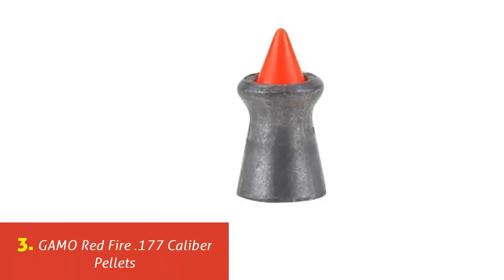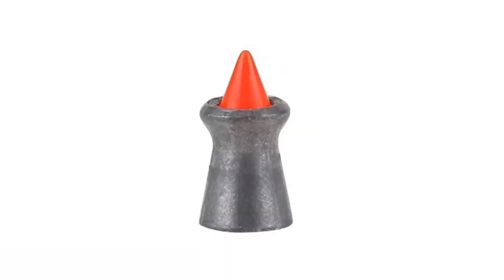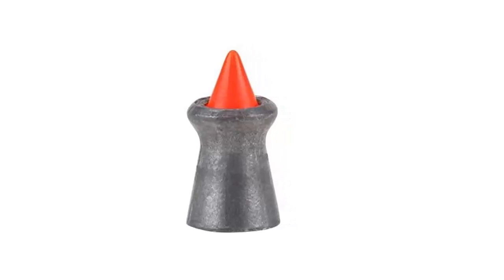Our list at number 3. Gamo Red Fire .177 caliber pellets. .177 caliber. Quantity, tin of 150.